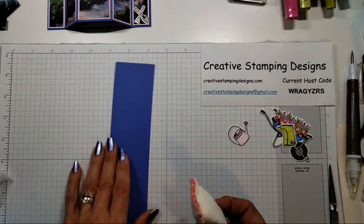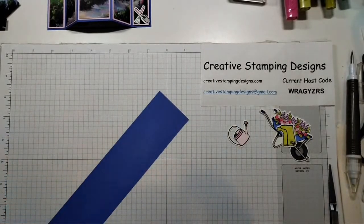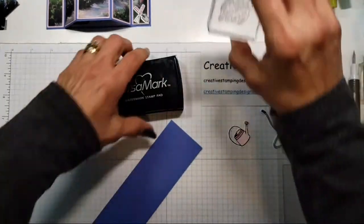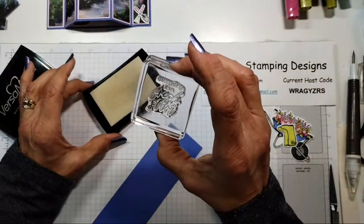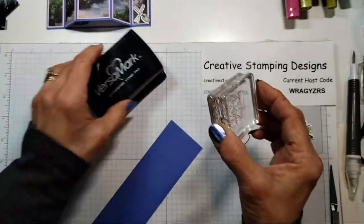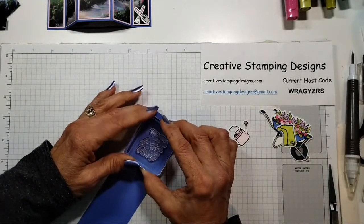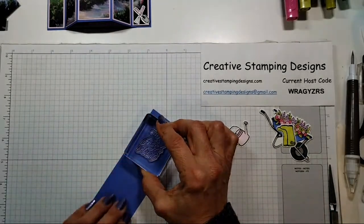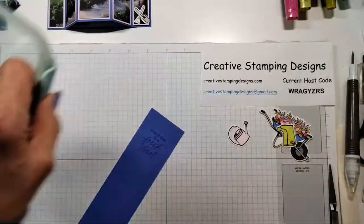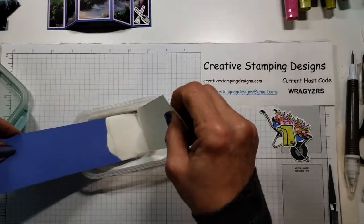So I'm going to use my embossing buddy and just go over it so that hopefully the embossing powder will only stick to where I stamp. And I'm using Every Day is a Fresh Start. We're going to close that up. And I have my white embossing powder.